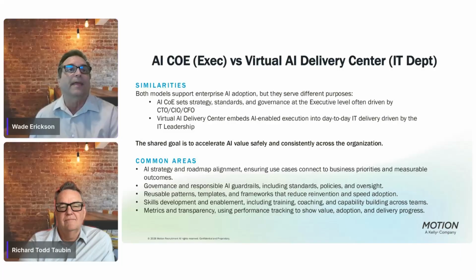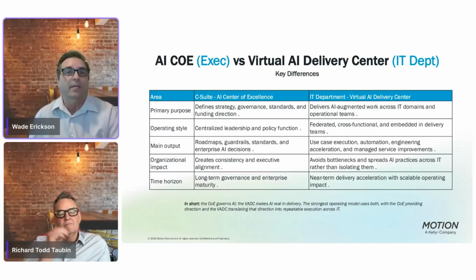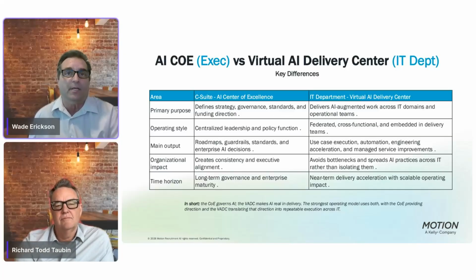And so they have some similarities, but they also have differences as well. And some of those would be the IT side is really about implementation, boots on the ground, getting things done. And then, of course, the Center of Excellence is more around strategy and building governance and standards and centralizing leadership. The one thing you want to be careful about, and why we call it a virtual AI delivery center, is that if you build a physical committed AI delivery center, it could very easily become a bottleneck. And that's the last thing you want. Avoid bottlenecks and spread AI practices across all of IT and all of the Scrum teams instead of isolating them.